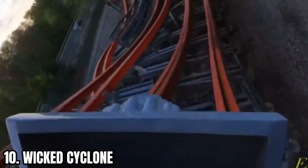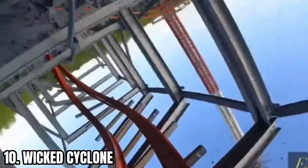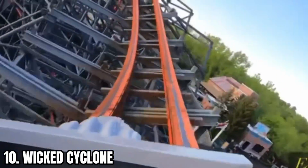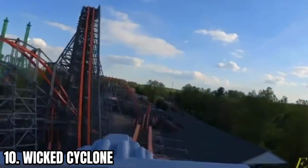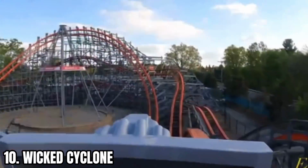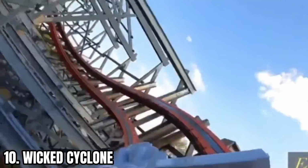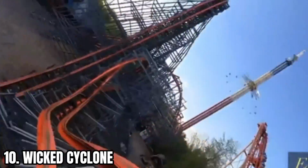This is the perfect tone of gray, right in the middle of Railblazer's gray and Jersey Devil's gray, and it really allows the orange color to pop super well. I also think that for some reason these colors really fit the name. The way the orange track just twists under and through itself just makes this coaster next level when it comes to colors. And I really think that Wicked Cyclone's colors are pretty underrated.